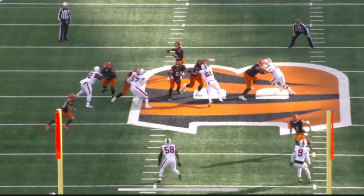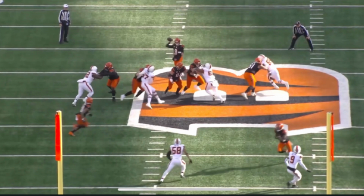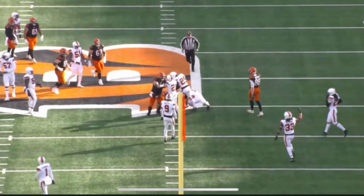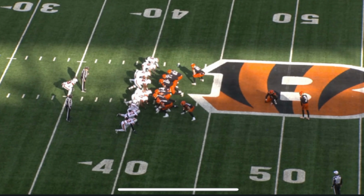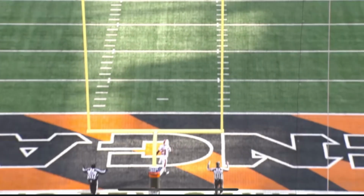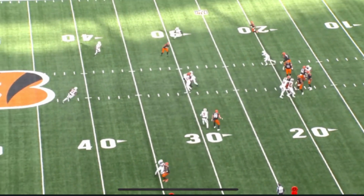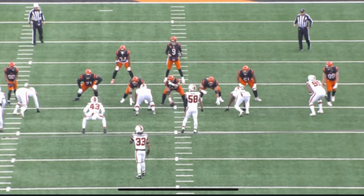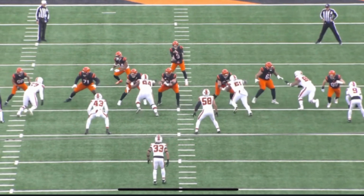Which for most of this game, they actually played pretty dang good. Right here, for example, not bad. Joe has a clean pocket, throws the ball. It's a completion for a couple yards. We end up kicking a 59-yard field goal attempt right here. Shout out to Cade York for making that, because honestly, if we didn't make that, that would have been a very bad situation. But Cade York makes it. He absolutely W-mans right there.